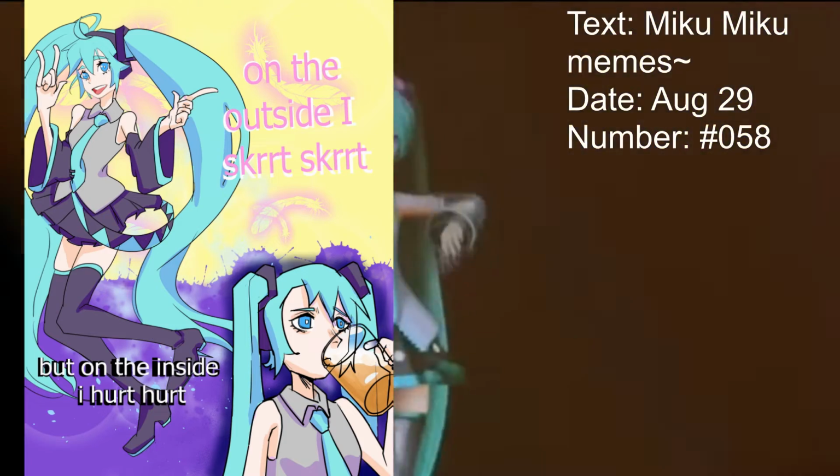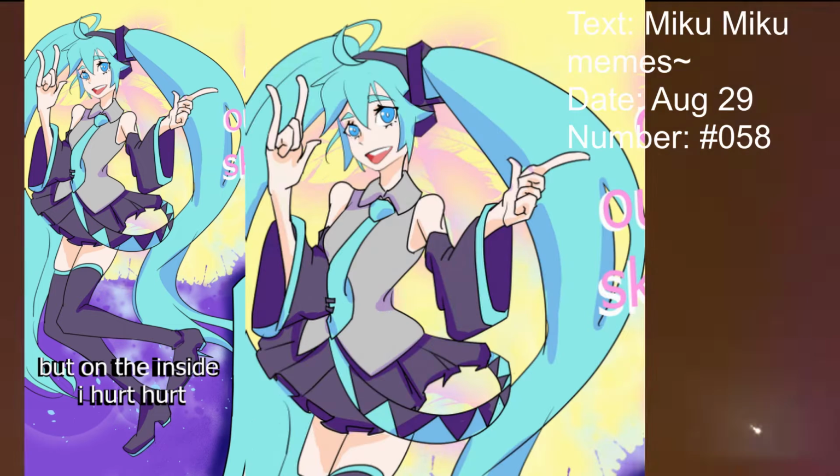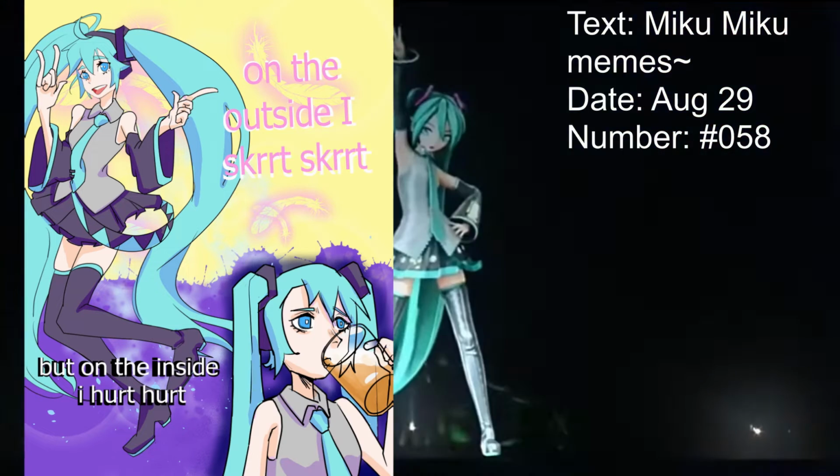In this case, we have two Miku pictures. The top one, it is a beautiful picture. I love the way the hair turned out. Very round, it flows very well. Just on that alone, this is a 5 out of 5.